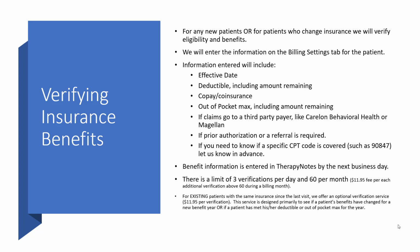For verifying insurance benefits for any new patients or for patients who change insurance, we will verify eligibility and benefits if enrolled with our Platinum service. If enrolled under our Premium Plus service, this service is optional. We will enter the information on the Billing Settings tab for the patient. The information entered will include the effective date of the coverage, any deductible, including amount remaining, any copayment or coinsurance, any out-of-pocket max, including amount remaining.